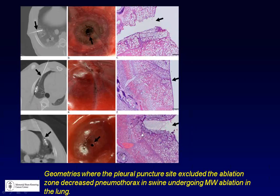And here's another example where it's starting to get closer. The ablation zone is including the pleural puncture site, but it doesn't go straight through it. Notice we still have this burnt cauterized hole within the pleural puncture site. So it doesn't matter that you puncture directly through it, but it still included the puncture site, and that turned out to be the biggest factor.